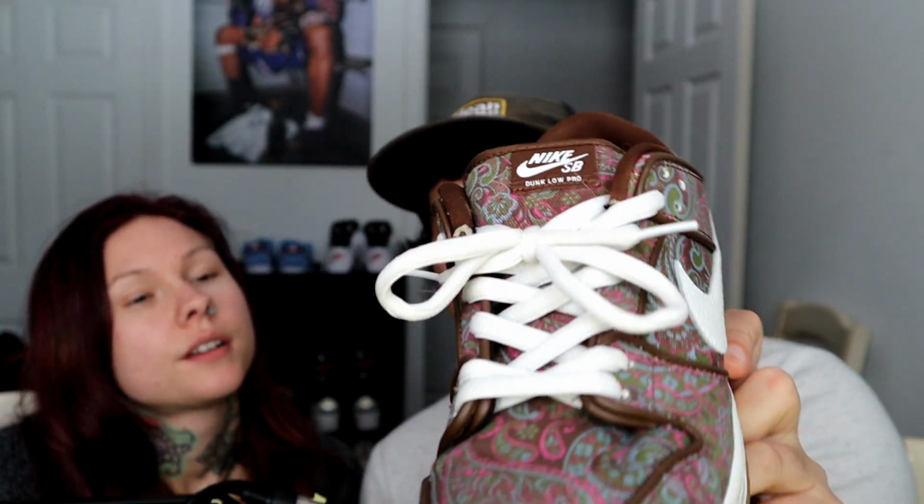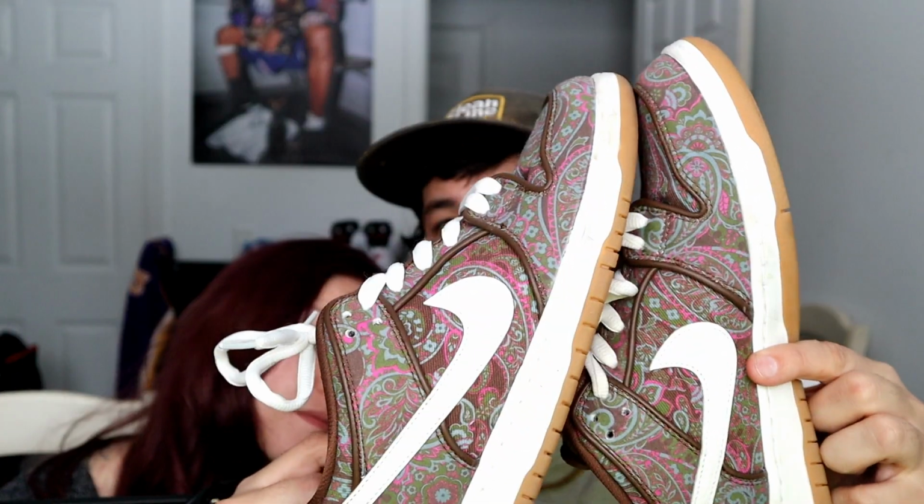I love this shoe. I absolutely fell in love with this shoe. When I first bought it the very first time, I couldn't believe the price was reasonable, because it's just such a nice shoe. I'm not gonna cut it up or anything, but I love this shoe. What do you think, babe?